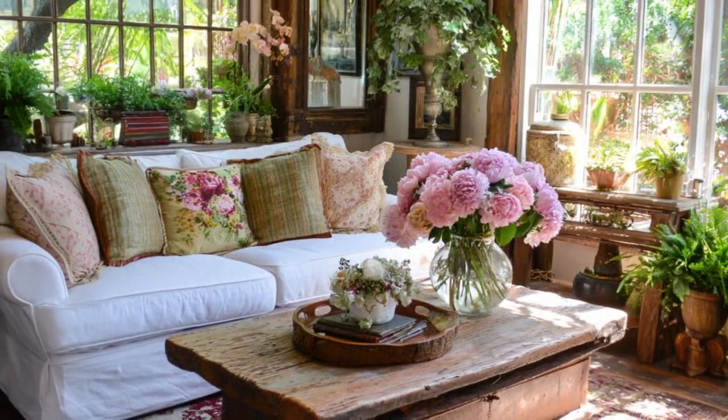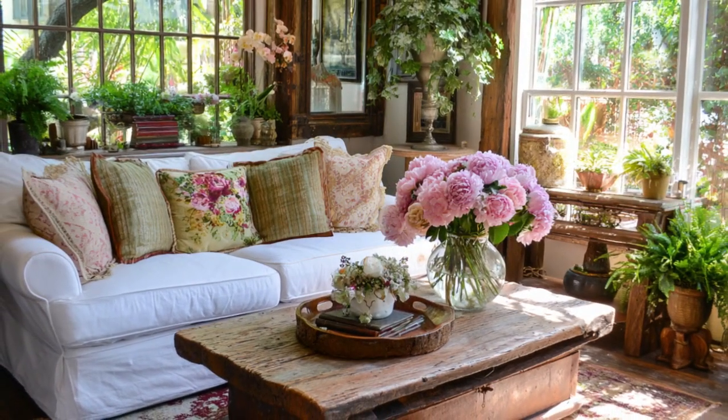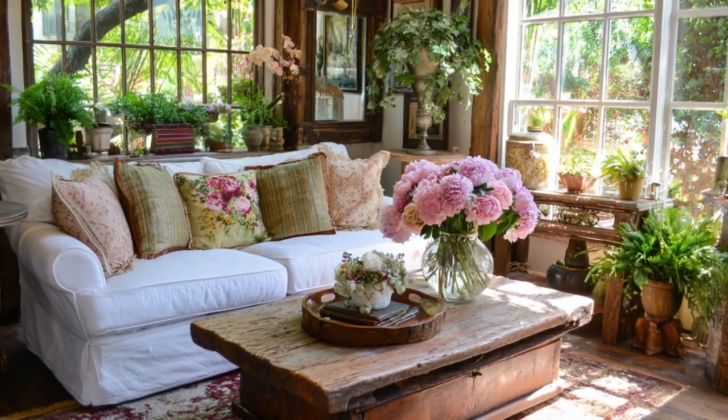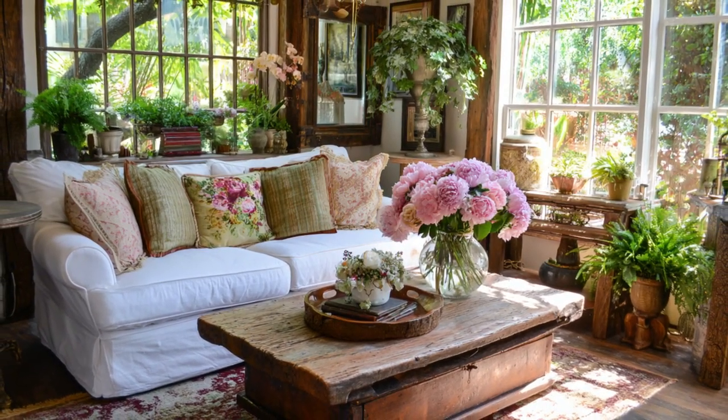Grab a cup of something warm and cozy, and let's dive into this dreamy blend of rustic elegance and vintage sophistication, all tucked within a sleek city loft.